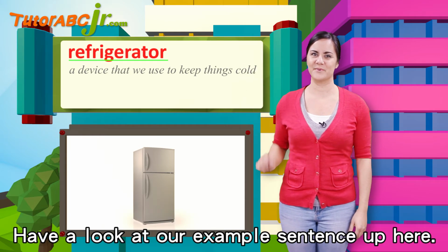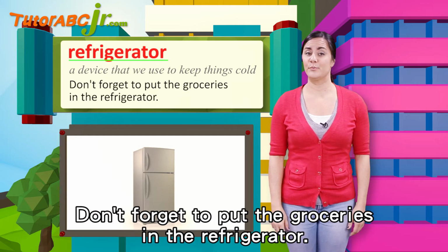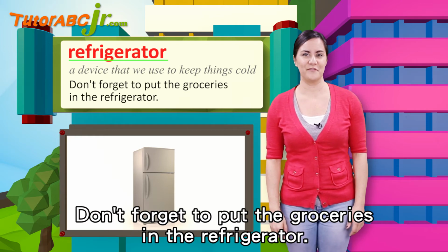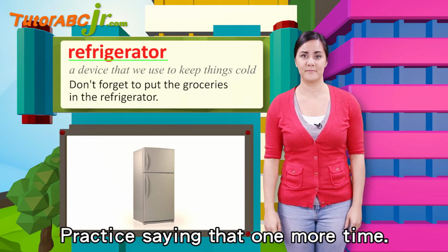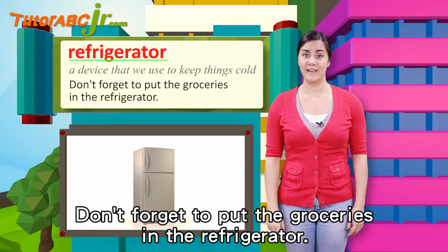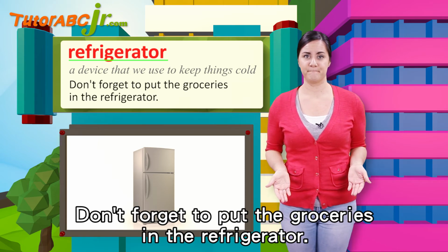Have a look at our example sentence up here. Don't forget to put the groceries in the refrigerator. Practice saying that one more time. Don't forget to put the groceries in the refrigerator.